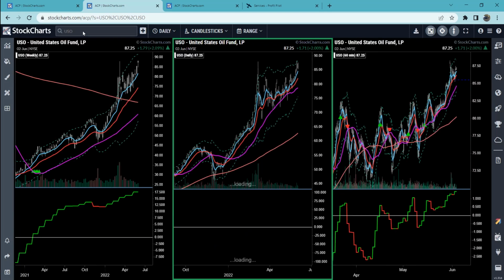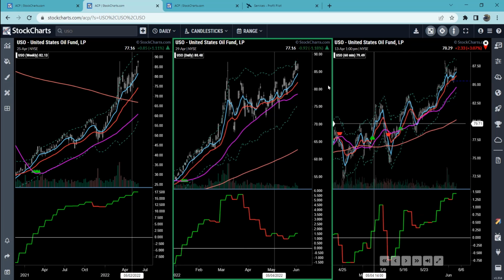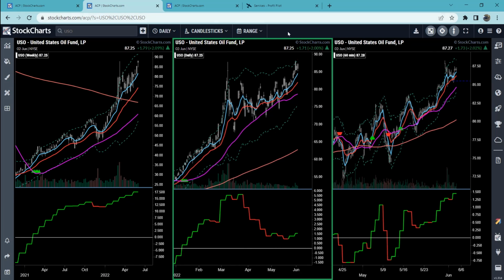How about USO? USO seems to be doing well. We've been talking about that. Definitely bullish oil. Oil and energy have been the strongest sector. There was a little bit of a pullback the other day as price came into the third ATR and the previous high. And basically, it was holding the daily 50 and continued to move on up.